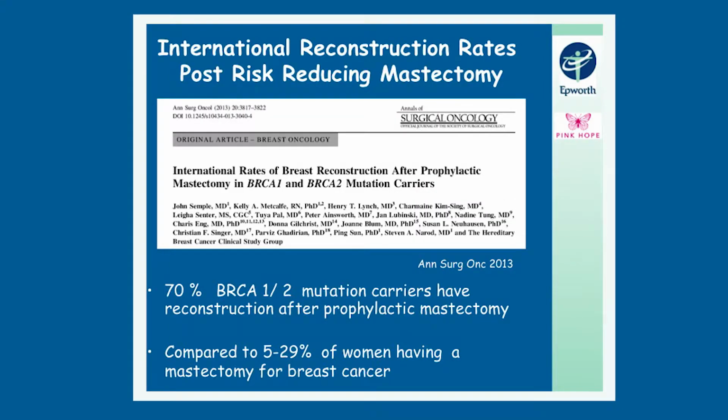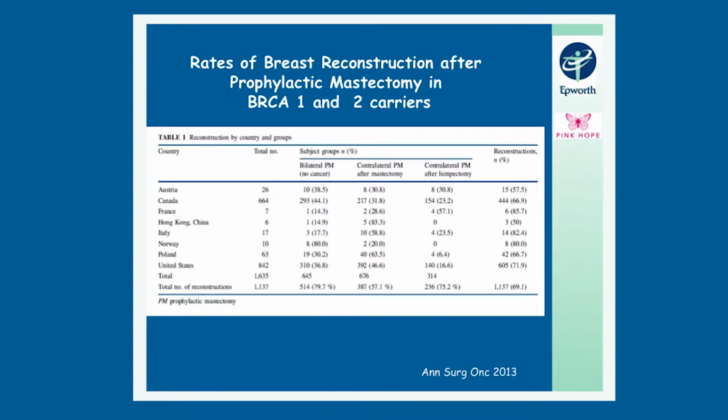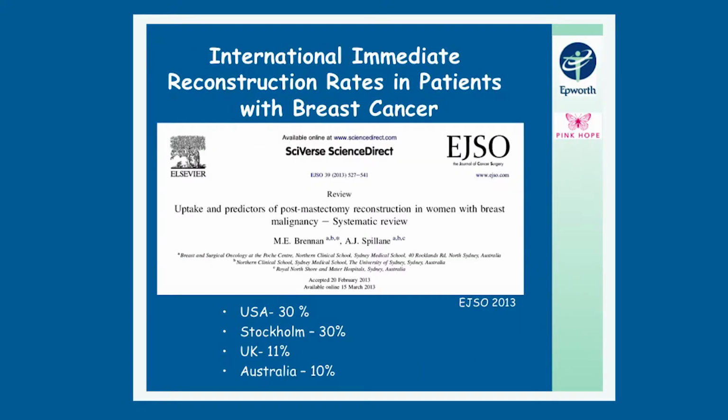With respect to reconstruction, having immediate reconstruction at the time of risk-reducing mastectomy is much more common than having an immediate reconstruction at the time of mastectomy for cancer. Worldwide, 70% of BRCA1 and BRCA2 mutation carriers who undergo risk-reducing mastectomy will have an immediate reconstruction. Now that compares to a very much lower percentage of women who are having a mastectomy for breast cancer.